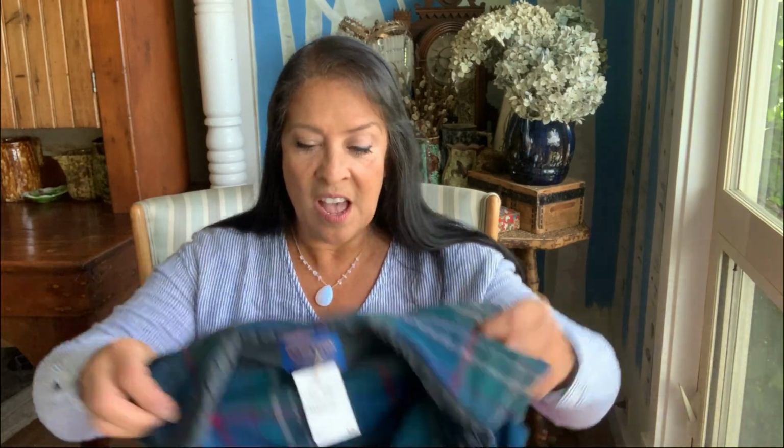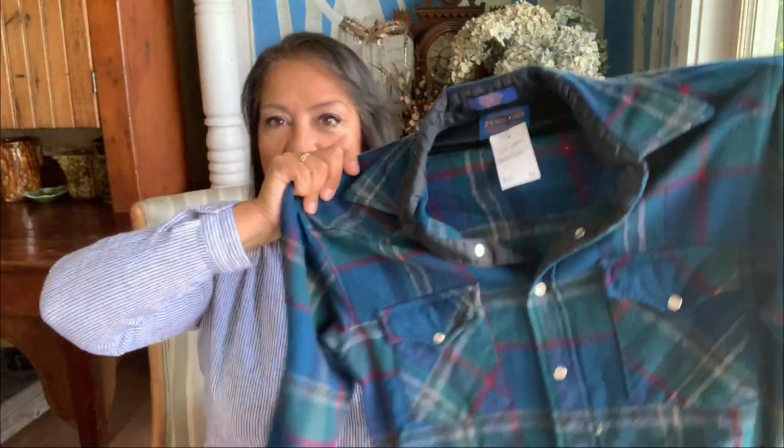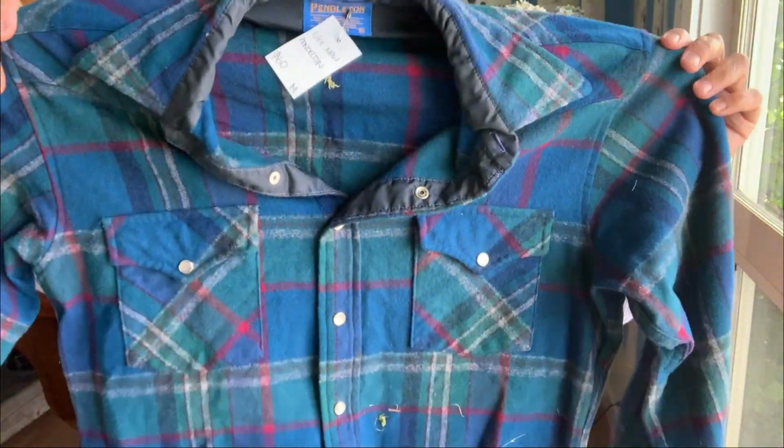And so now flannels are a staple in the store, and so whenever I can pick up flannels, I do, and we just have a flat rate. So if they're decent, they are a flat $25. So I was so happy to find this one at that sale, and this one is actually a Pendleton.